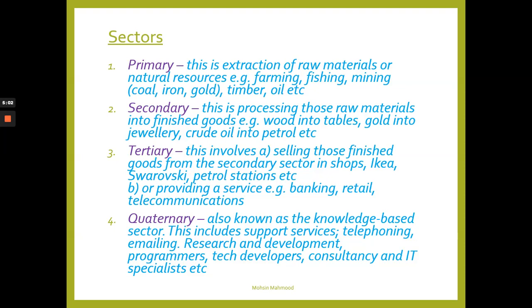We've then got the tertiary sector. So this involves selling those finished goods from the secondary sector in shops. So IKEA then might sell those tables. Swarovski might sell the jewelry. Okay, and petrol stations will obviously sell petrol. And the tertiary sector is also concerned with providing a service. So it could be banking, insurance, retail, telecommunications. Okay, so the tertiary sector is about providing a service or selling now.